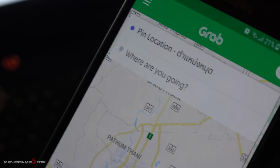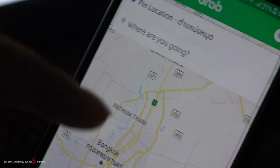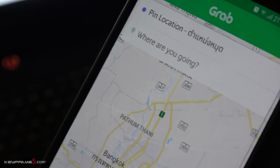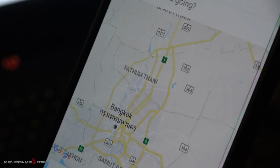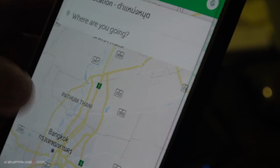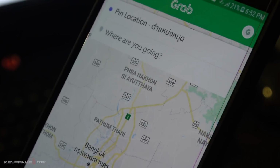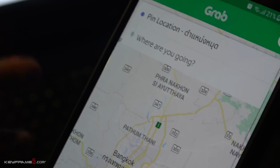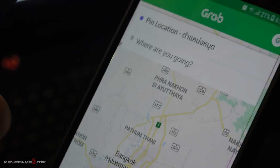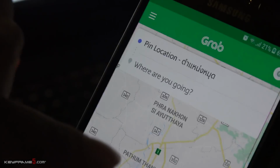What else? Oh yeah, and you can use Uber too, but recently Uber merged with Grab. What happened was that Uber got a new investor, and the investors of Uber don't want to invest too many resources in Asia because they're fighting the authorities in Asia. So the new investor wants Uber to focus on their North American market, not Thailand and other parts of Southeast Asia. So Uber is no longer available in Thailand, but I believe they are now merged into Grab.